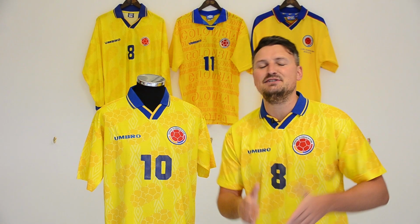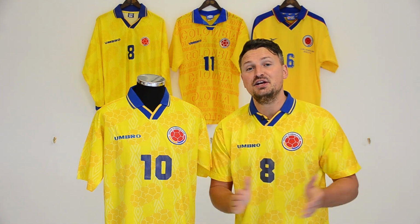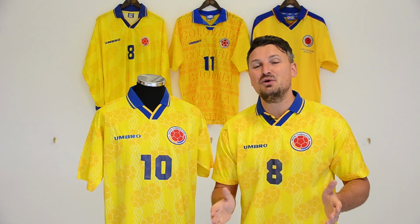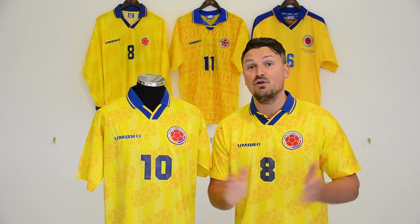Colombia in the mid-90s, Valderrama, Asprilla and beautiful Umbro shirts. Two of which you could buy in the shops at the time, and they were so good that even the team couldn't choose between them and had them both on the go for over a year.